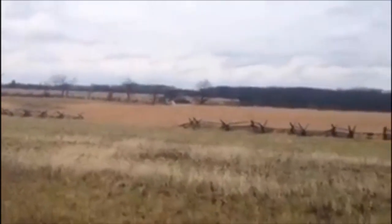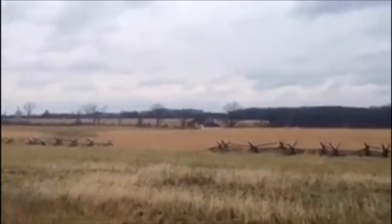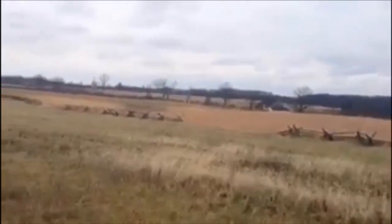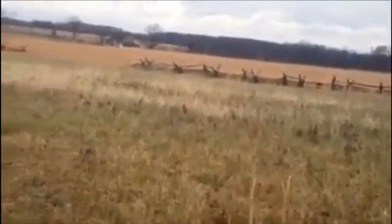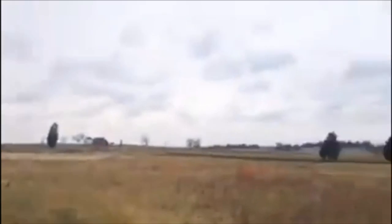Now, the retreat of those batteries caused a gap, which Colonel Francine felt needed to be filled to protect his troops that were on the right, who were at risk of being flanked. So at this point, Francine orders his men to fix bayonets and go forward at the double quick and charge. Now, as he led this ill-fated charge across this field to about this point here, he received a serious wound.